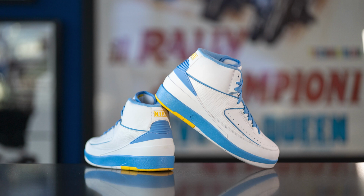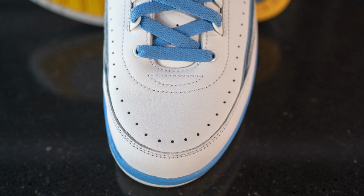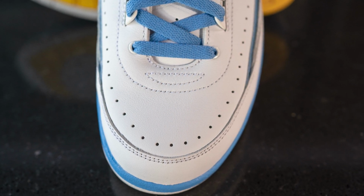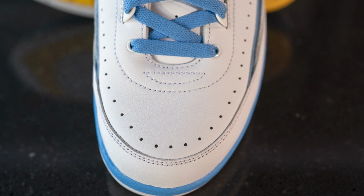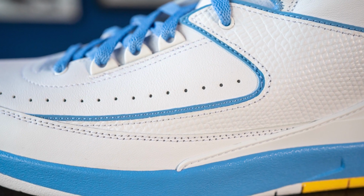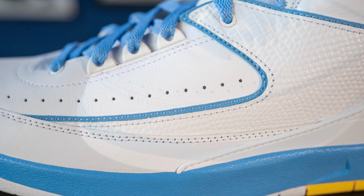So now that you know the backstory about this shoe, let's dive into the details and give you guys a closer look. So the upper of the shoe is predominantly constructed out of this smooth white leather. So the leather quality on this pair isn't the best. I'd say it's pretty average as far as Jordan leather quality goes. And you can see we have these perforations, which follow the shape of the leather.